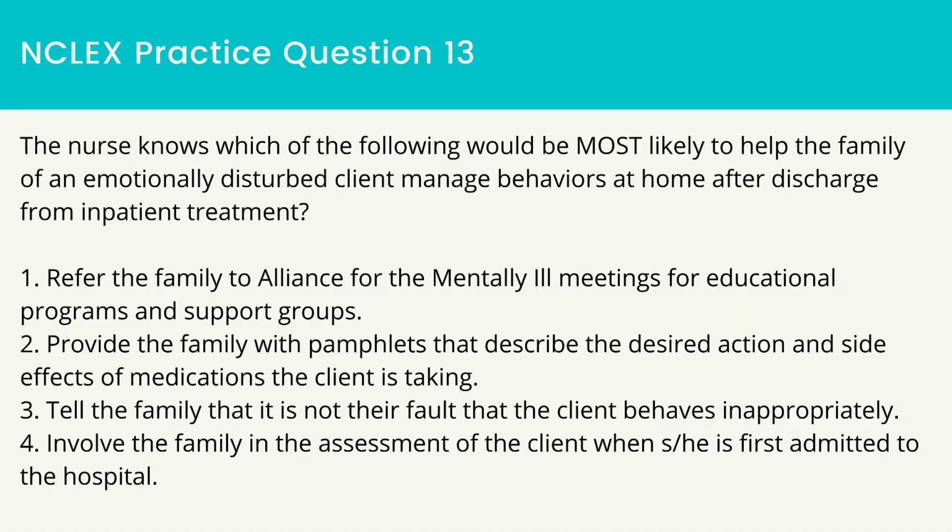The nurse knows which of the following would be most likely to help the family of an emotionally disturbed client manage behaviors at home after discharge from inpatient treatment. 1. Refer the family to Alliance for the Mentally Ill meetings for educational programs and support groups. 2. Provide the family with pamphlets that describe the desired action and side effects of medications the client is taking. 3. Tell the family that it is not their fault that the client behaves inappropriately. 4. Involve the family in the assessment of the client when he is first admitted to the hospital.